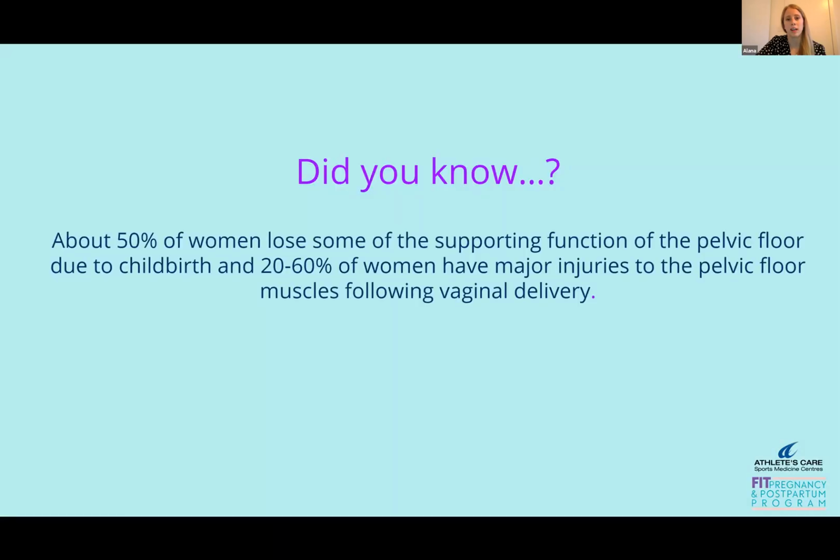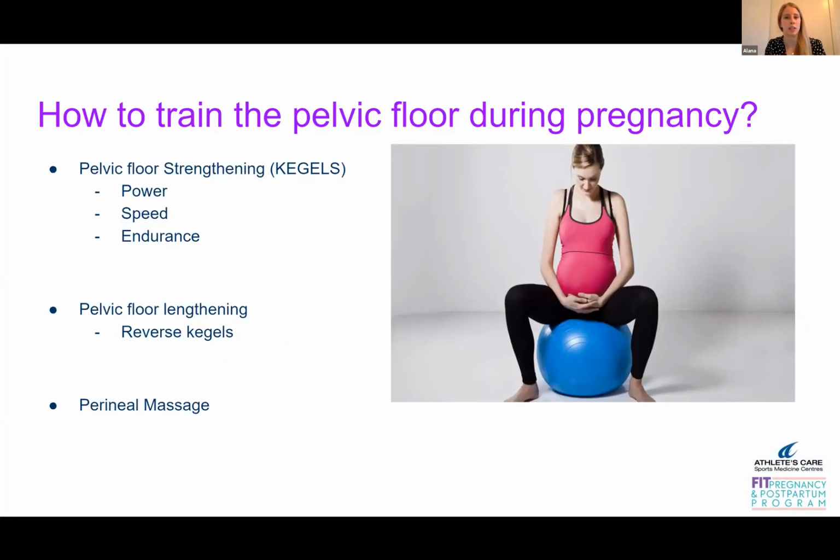Now, this slide, I think, really drives it home, but I just wanted to show you guys this little stat here. About 50% of women lose some of the supporting function of the pelvic floor due to childbirth, and about 20 to 60% of women have major injuries to the pelvic floor muscles following a vaginal delivery. So, pretty significant stuff here, guys. If we can do whatever we can during pregnancy to help prevent this, that's the best situation, and pelvic floor training can do this.